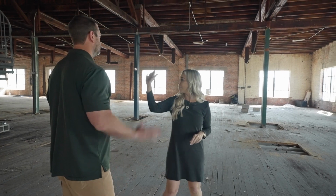Nice job. High five. So in true Brick City Revival fashion, when an opportunity presents itself, you move quick, and an opportunity has surely presented itself down here in Leesburg again with this massive 23,000 square foot multi-use project that we're going to be working on. Make sure to follow us. It's going to be really fun and kind of cool to watch this whole project go down. I'm excited. Let's go.